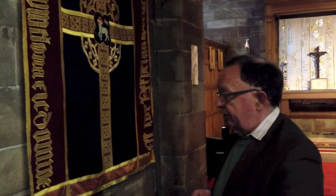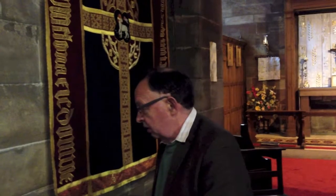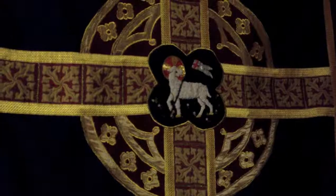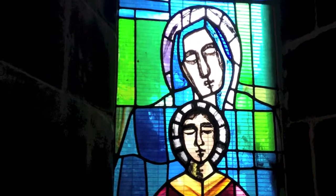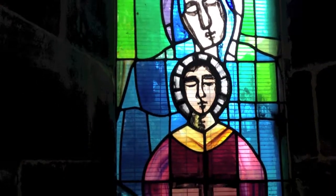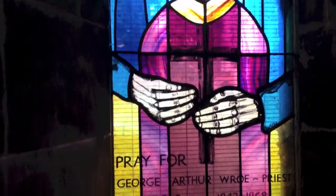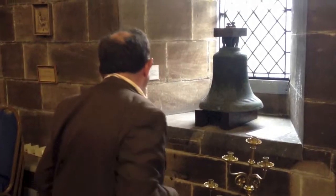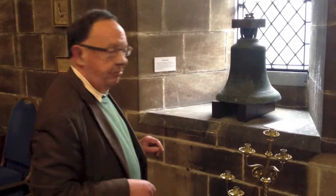This is a design by Pugin. Mm-hmm. And is that the Lamb of God in the middle? Yes, that's right. It's a funeral pall. Who made this window here? Oh, well, it was made in memory of George Arthur Rowe, who was a priest in the church for 20 years. This is an old Sanctus bell. It's no longer in use, it's been cracked.